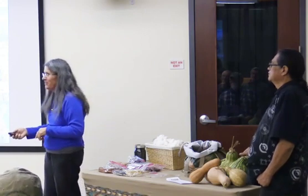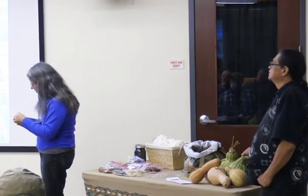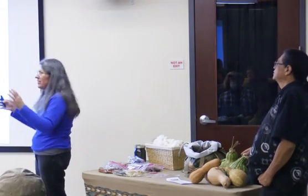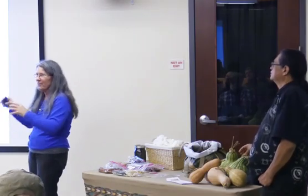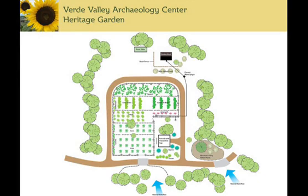So the first thing the board says is, well, we need a plan and we need a budget. So we had to come up with a plan for them. This was actually a document, but this was our concept of what it would look like. This is the trail going through, and the trail would go around the garden, so people could walk around the garden and look in and see.